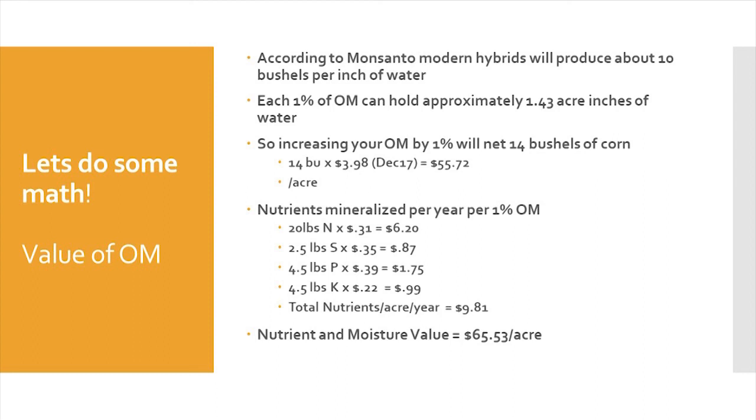These were, I think, K-State numbers, which probably aren't representative of what we witness here in South Dakota, a little warmer climate, different moisture situation. There's another $10. So we figure that annually, for every percent of organic matter that we're able to gain in our soils, it's about $65 an acre of revenue each year.